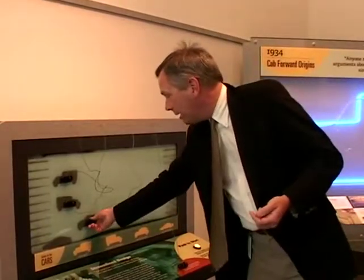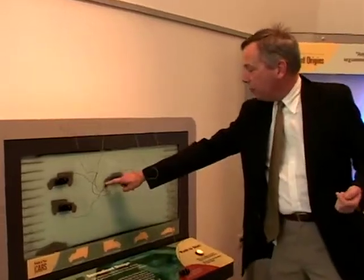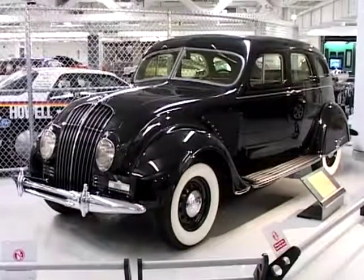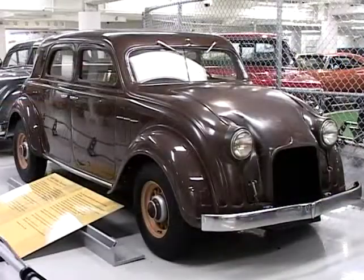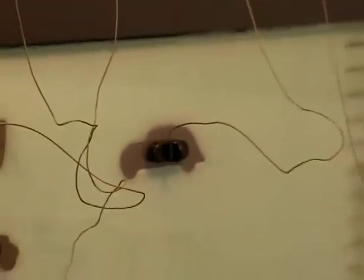And what they ultimately came up with was a shape that had a rounded nose and a tapering tail. That was the most aerodynamically efficient shape. And if you compare that shape with the cars that we're building today, you find out that in terms of aerodynamic efficiency, this shape really holds its own.